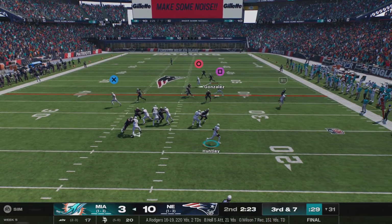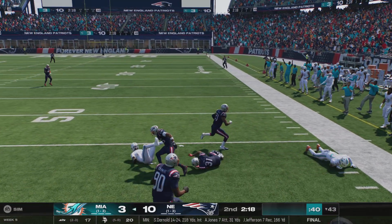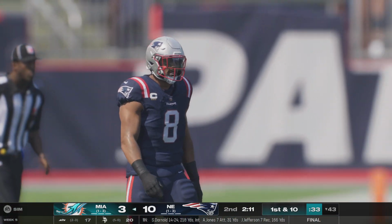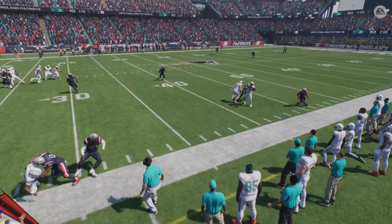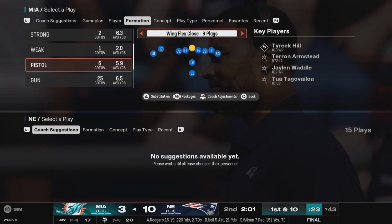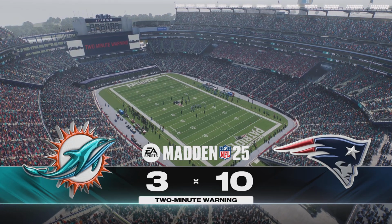Throwing, Huntley. Escaping the danger, throwing and completing. That's his 3rd catch of this first half and good enough for a first down. Two minutes remain here in this first half. We're back to Foxborough after this.